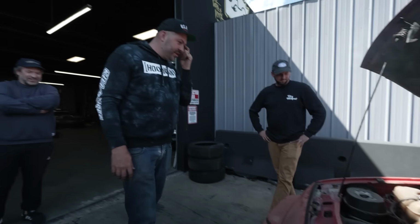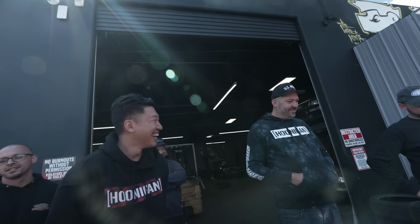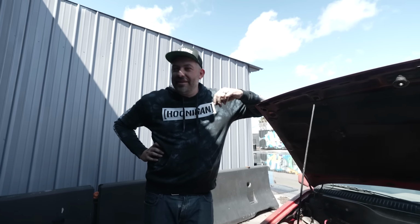Does it not have coolant? We never checked that. We didn't check the brakes either. You guys just got to wait for it. That's fine. Oh, the brakes don't work. They don't work. It's fine. Do we think it's a head gasket? Man, I'm kind of bummed. I got really excited about this.